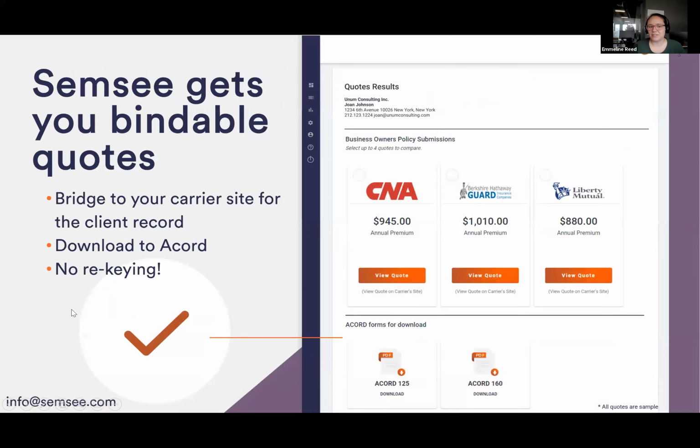When you use Semsee to submit, you're getting real quotes. So these aren't indications based on ratings tables. What we're doing is really sending the information through to the carrier portal, creating a client record, and producing a real quote for you to view back in the Semsee platform. We also have an Accord download feature. So if you have the need to have an updated Accord for your client, you can generate and download those from the Semsee platform. So we're really helping you cut down that redundant rekeying data entry of the same information in multiple places.